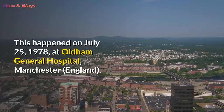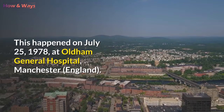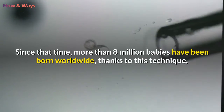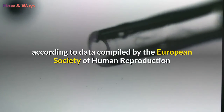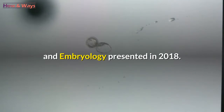Louise Brown, daughter of Leslie and John Brown, is the first person born through in vitro fertilization (IVF). This happened on July 25, 1978, at Oldham General Hospital, Manchester, England. Since that time, more than 8 million babies have been born worldwide, thanks to this technique, according to data compiled by the European Society of Human Reproduction and Embryology presented in 2018.